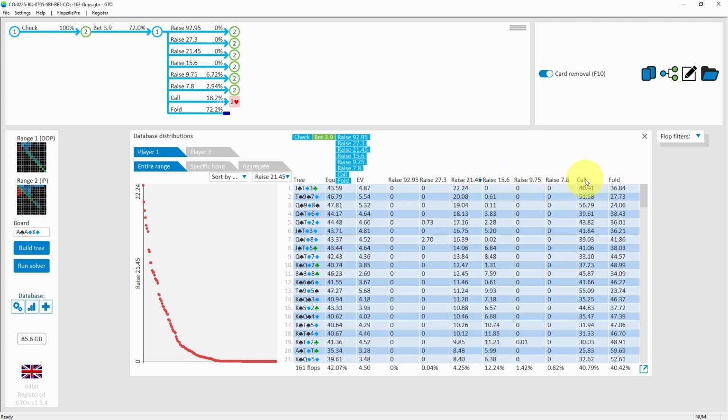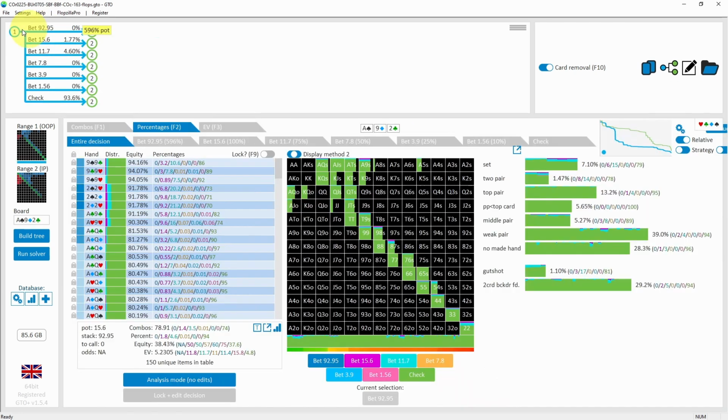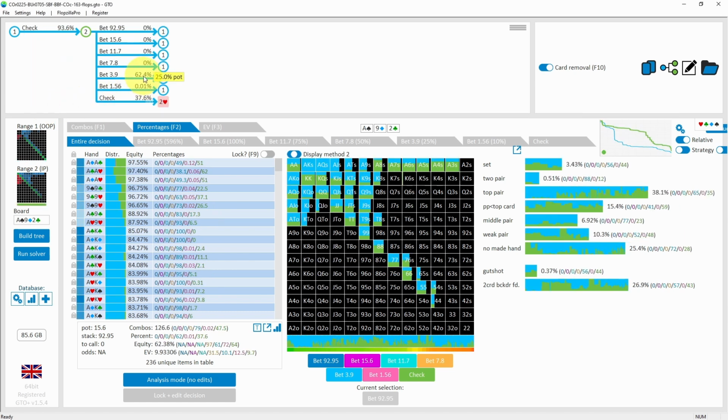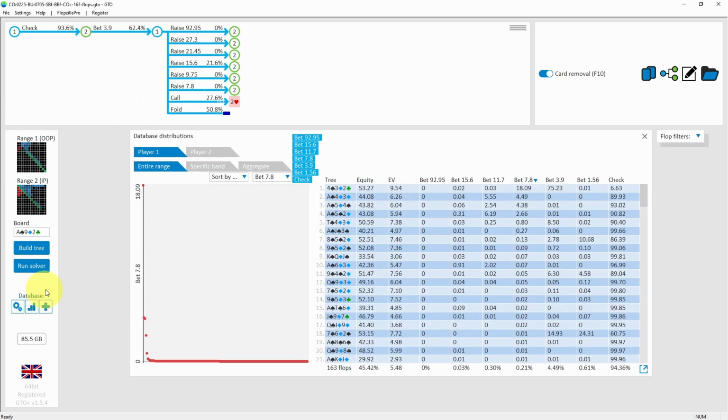For instance, on a flop like ace of spades, 9 of diamonds, deuce of clubs, the button bets with 62% of its range, to which the cutoff responds by folding frequently, 51%, but also check-raising quite often, 22%.